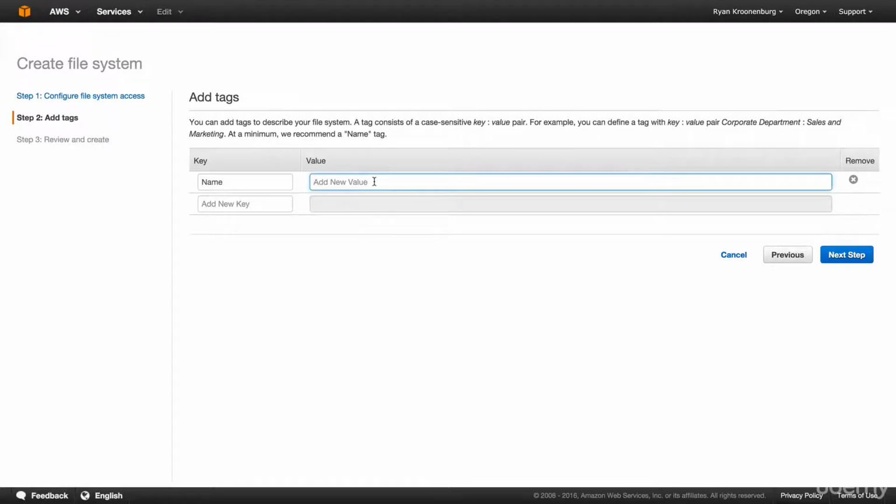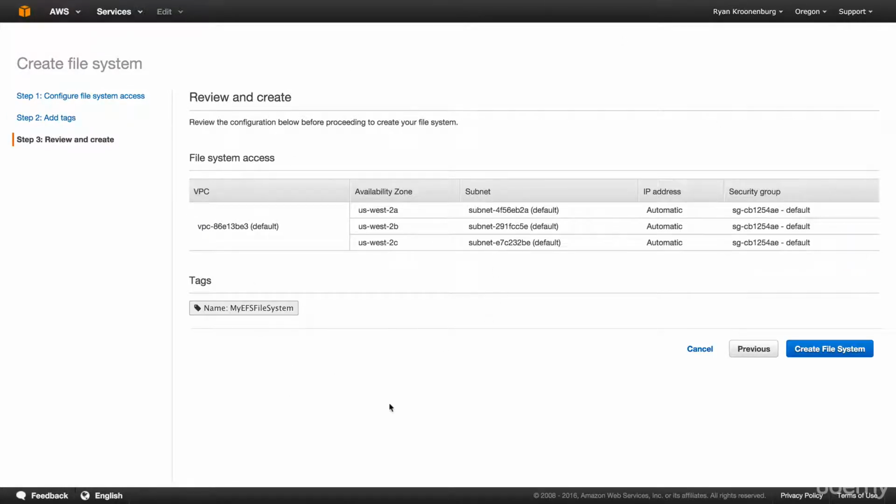So I'm going to call this my EFS file system, and you can see I've already typed it in before. I'm going to go ahead and hit next. Then we just review the information. So essentially we are putting it within this VPC, within these 3 availability zones. We're assigning it an automatic IP address, and it's going to be assigned to this security group. And then we go ahead and hit create file system, and it's literally that simple.